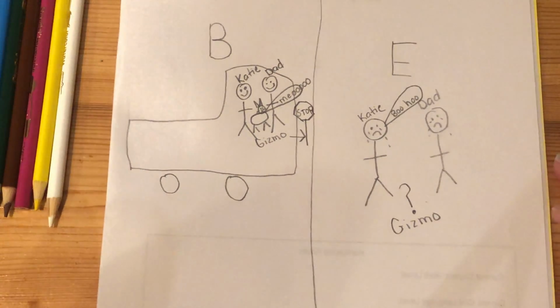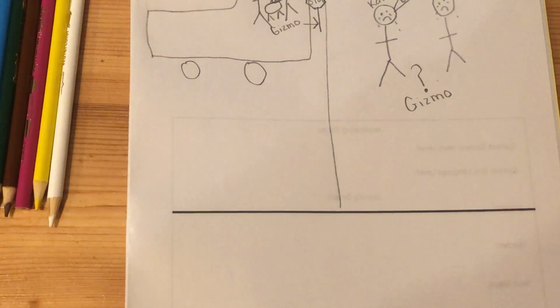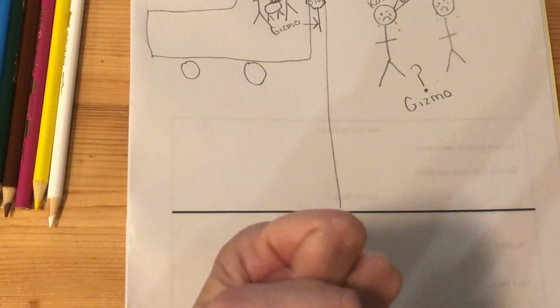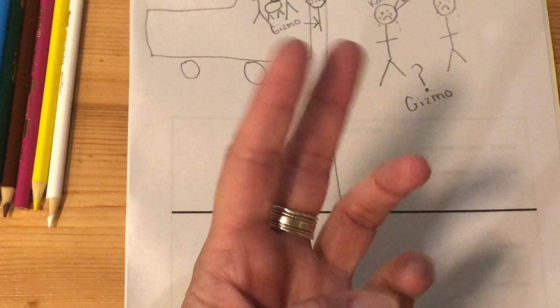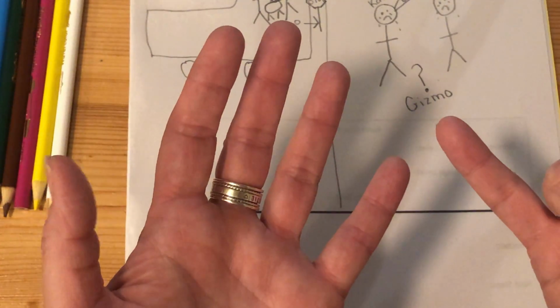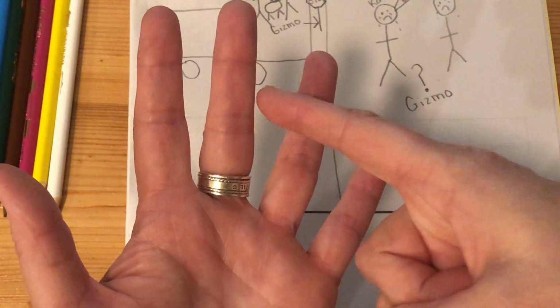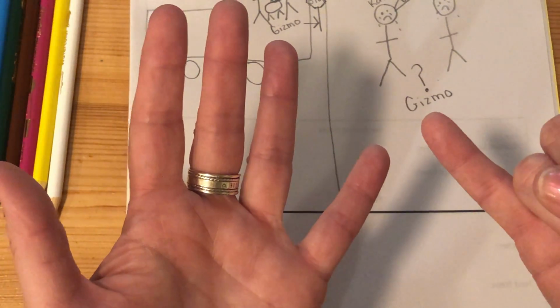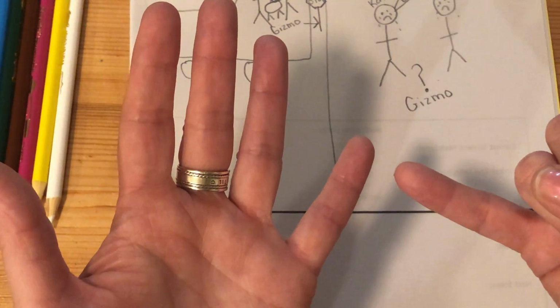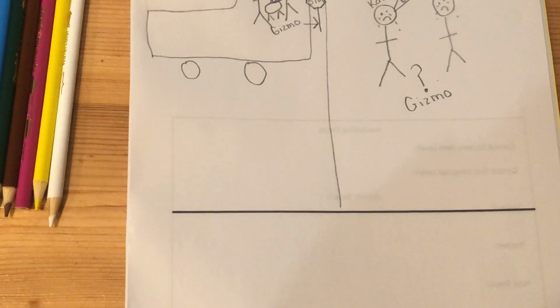So now I'm going to go below my line and write my sentences. The first one I'm going to say is Gizmo went for a car ride. Let's count how many words are in that sentence. Gizmo went for a car ride. If I have 6 words, I'm going to have 1 capital, 1 end punctuation, and 1, 2, 3, 4, 5 finger spaces. So make sure you're really getting those finger spaces. Otherwise, it's really hard to tell where one word starts and the other word ends.